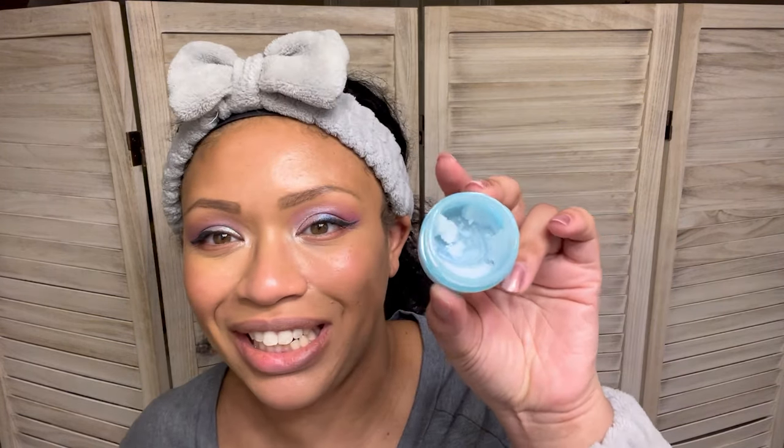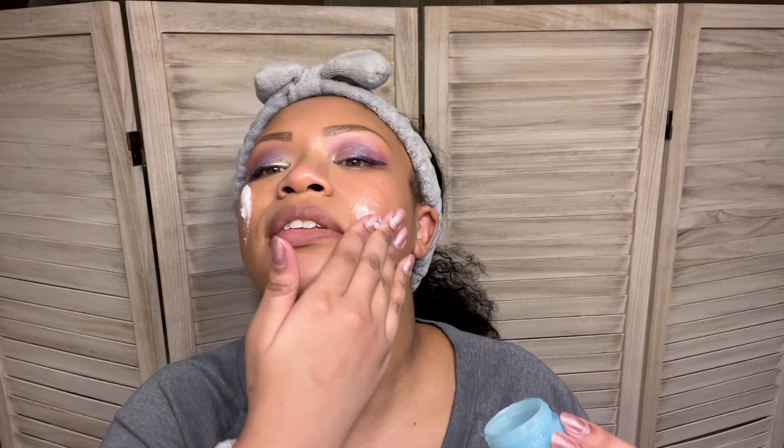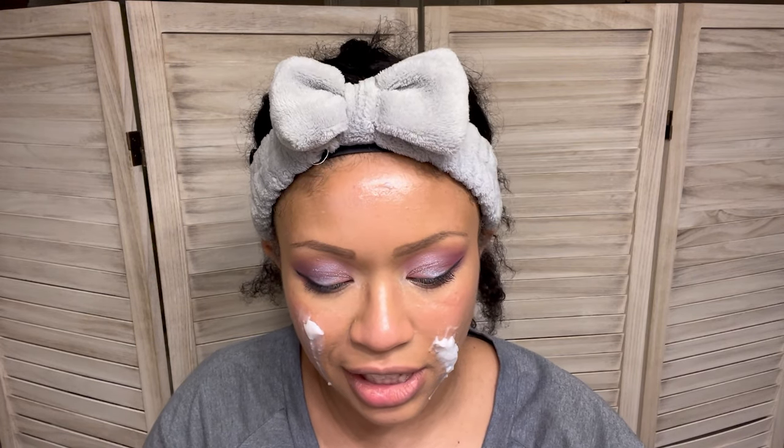Maybe if I'm just trying to stretch it a little bit, I might be able to get away with doing, yeah, no, I'm gonna have to use all of this. This is gonna be the last time I can use this container, not this product, this container of melting balm. I'm gonna need to go on the Tarjay website because this stuff is literally amazing. And she is officially an empty. I'm gonna go ahead and rub this stuff in.